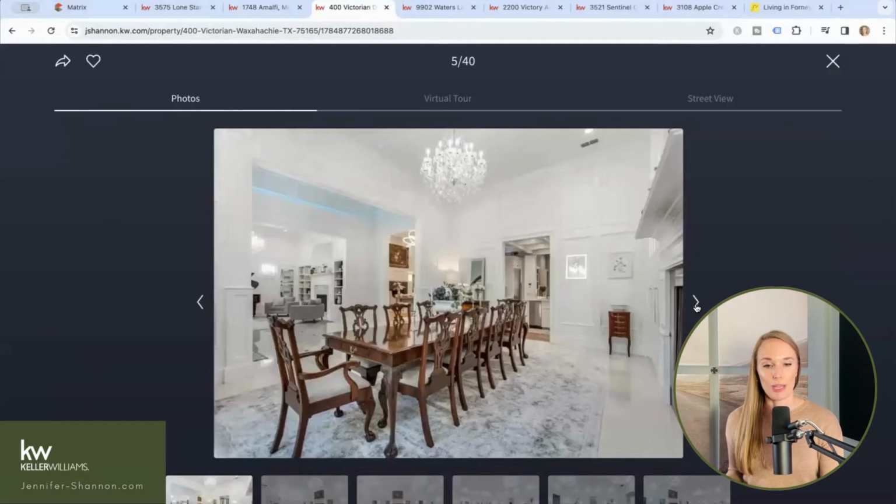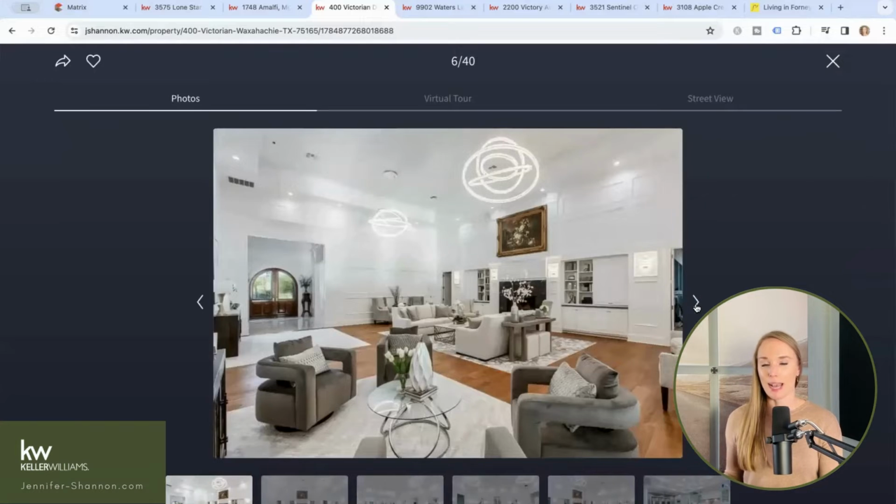So you can scroll here and see all these things. And it kind of begs the question, what fits in 22,000 square feet? Well, I will tell you. It has 6 bedrooms, 6 full bathrooms, and 3 half bathrooms.